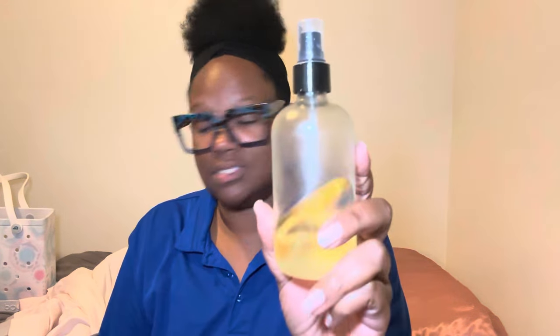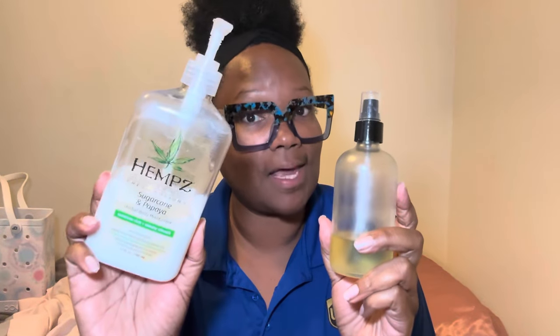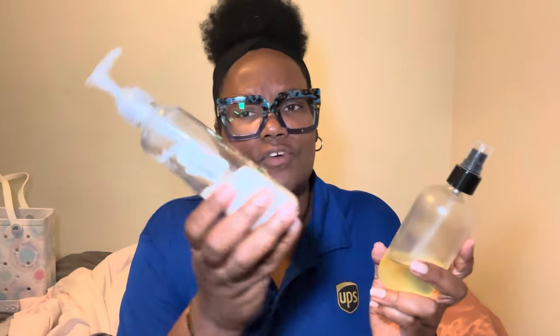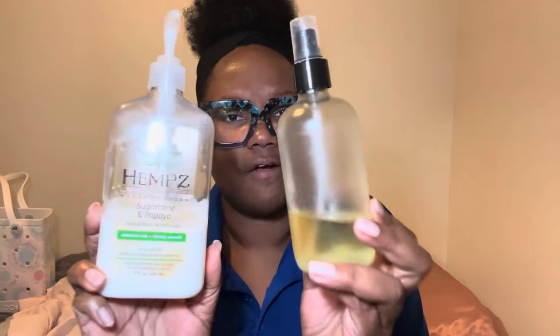But yeah, I used this and I paired it with, this is a product empty that I'm working on emptying out, the hemp, sugarcane, and papaya. When I tell y'all, this smells so good. I got this at TJ Maxx for what? $12.99. Y'all know these be like $20. The regular price be $20. Who paying $20 for a lotion? Not me. $12.99. That was a push. But I really do enjoy this lotion. It smells really good. It's nice and sweet. And these pair very well together.